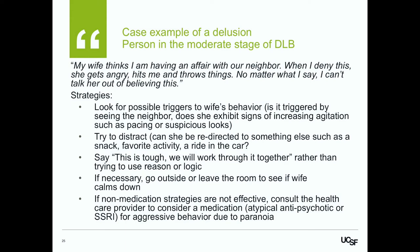So some strategies you might think of in the beginning is look for possible triggers to the behavior. For example, is it triggered by seeing the neighbor? Or is the person, in this case his wife, exhibiting signs of increasing agitation? Sometimes families will identify that before the person really gets agitated, they notice that they're looking around more. Maybe they start pacing. They seem more restless. And so if you see those signs that things are escalating, that might be a good time to step in and try to distract them or do something more pleasurable to break the escalation of getting into this accusation and this physical aggression of hitting and throwing things.